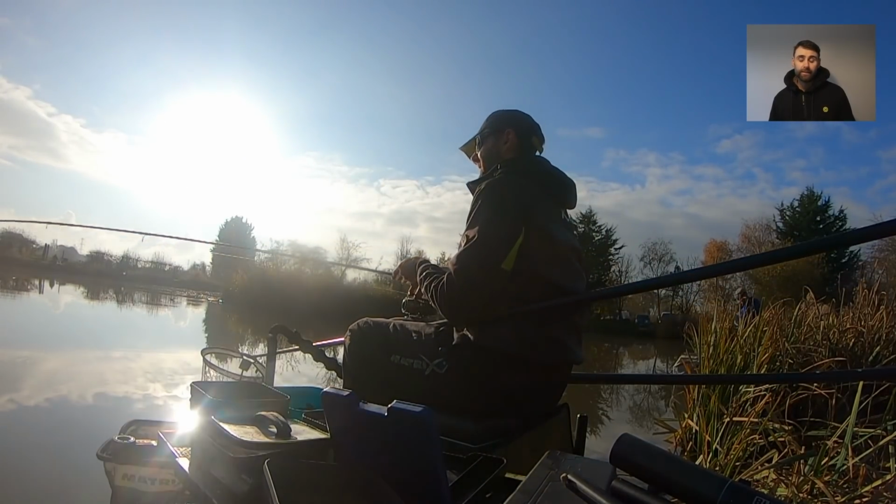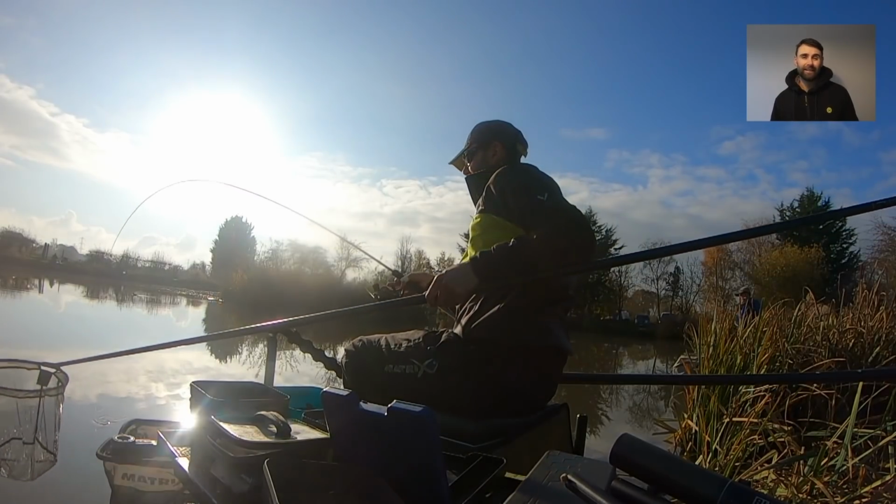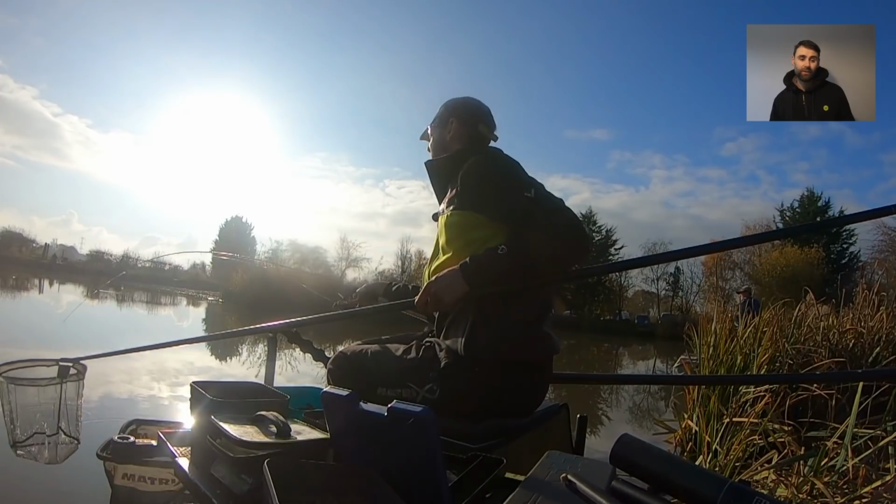And I just kept plugging away on the waggler, and kept a few pellets fed on the pole line just in case I needed to drop back on it.